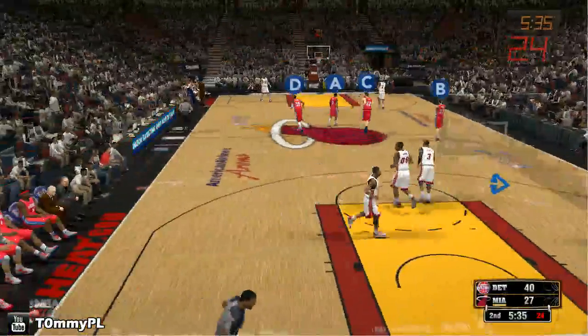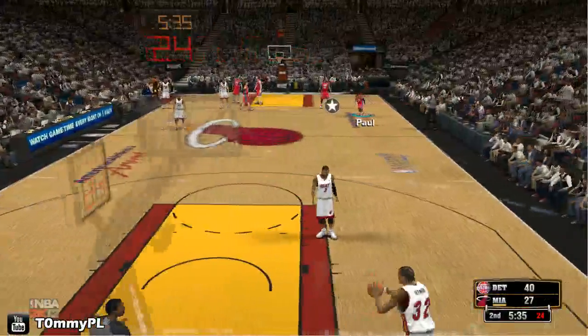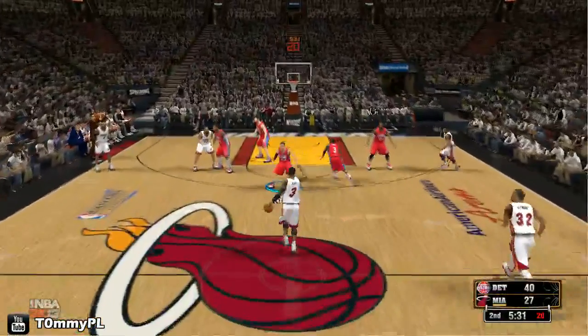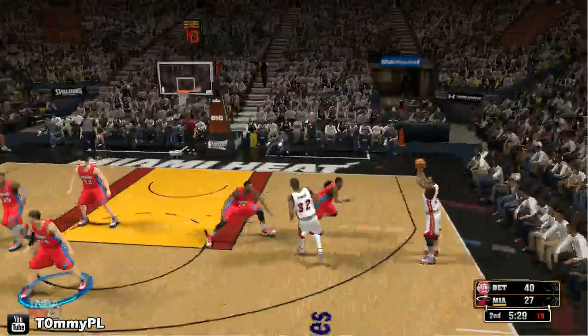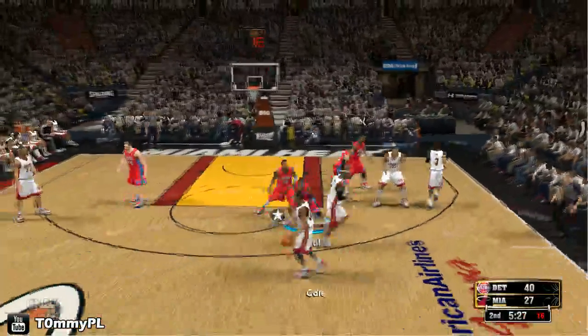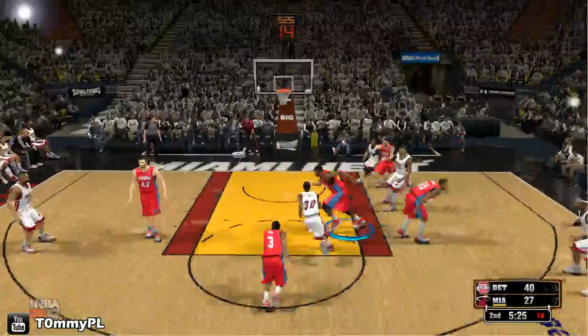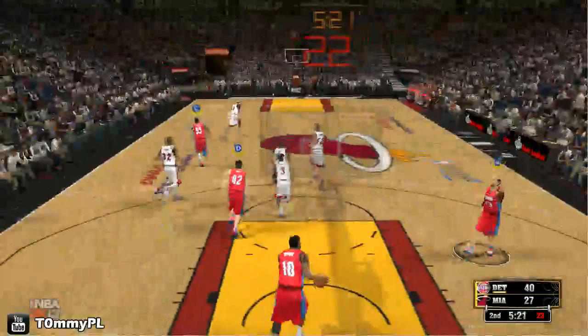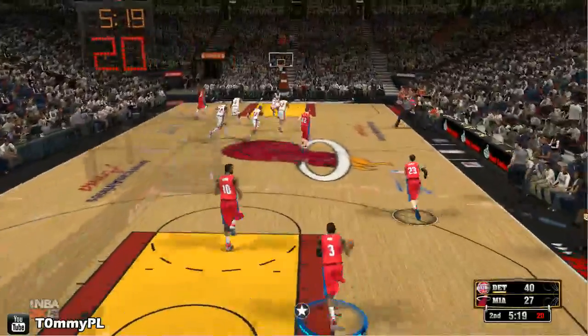Temporary lapse on that turn. It's embarrassing, but on occasion it does happen. James Johnson checked in for Miami. The Heat trail by 13. The feed to Cole. Right up. Rebound, Detroit. Monroe's got 4 rebounds now tonight.